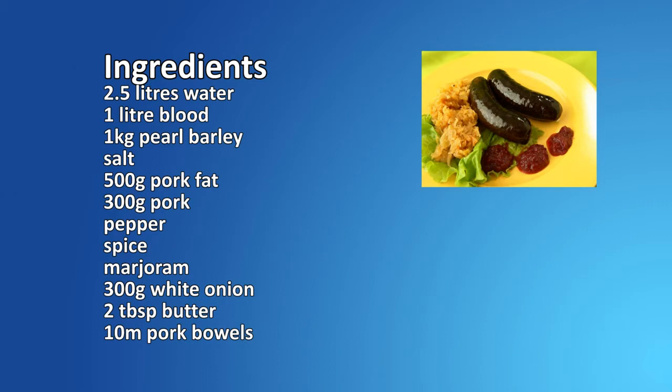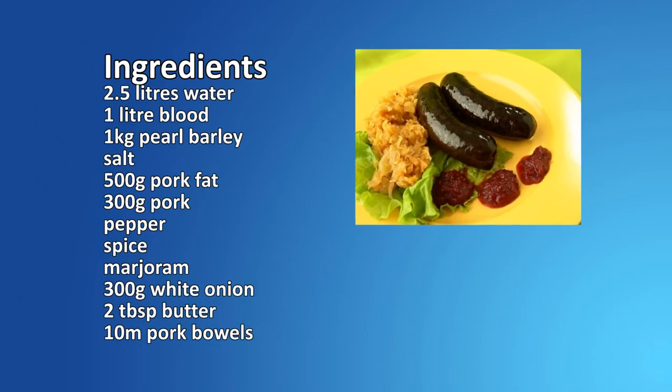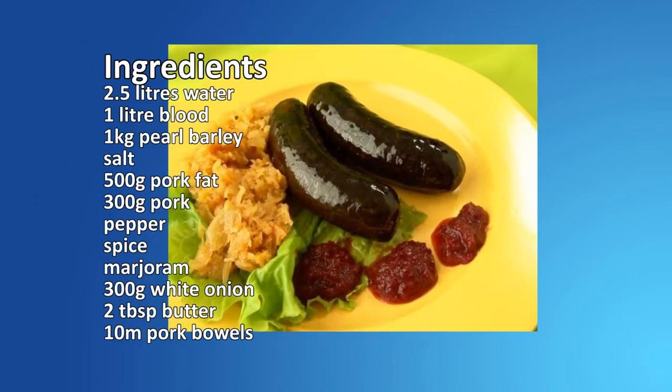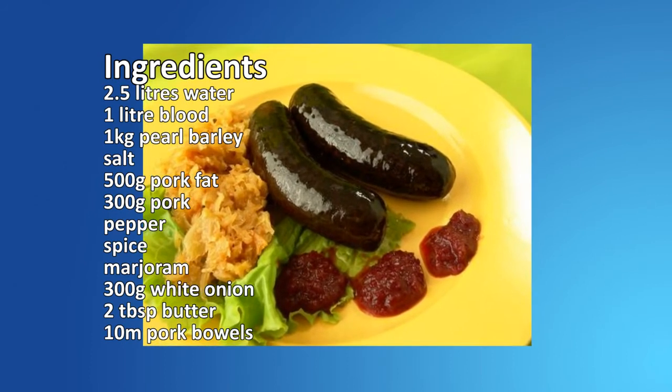Wash the barley and put into hot water. Boil at low temperature. When the barley has swelled, add the seasoning and diced pork. Stir once and then stew. Do not stir the porridge while stewing, as it should be grainy. When the porridge is ready, allow it to cool, then add the onion chopped and heated in the butter, the strained blood and slightly browned diced pork fat.